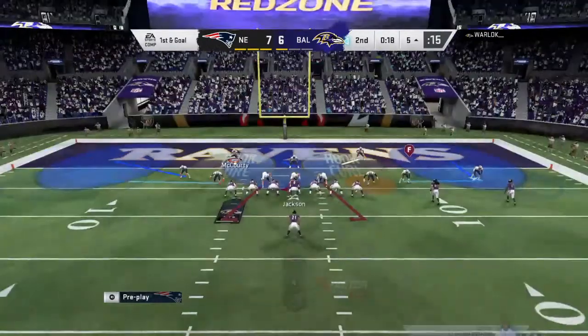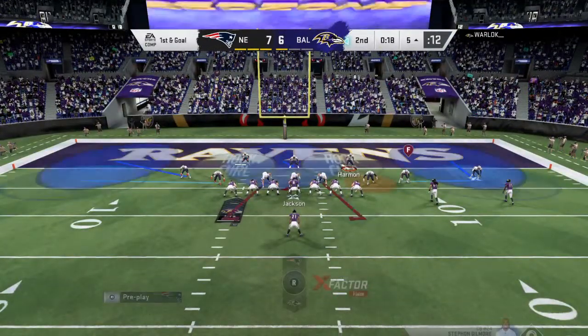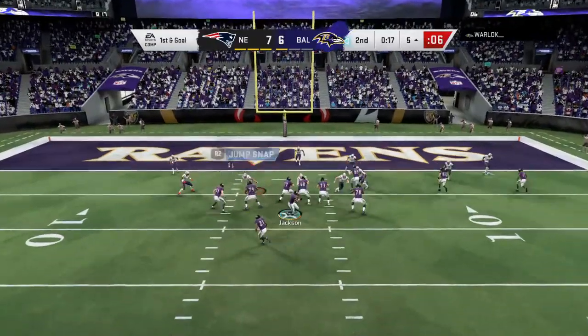Let's get that ball, D. Let's get that ball. Right there. 54. Right there. 54, Mike. You better bring it. I'm letting you know right now, you better bring it.